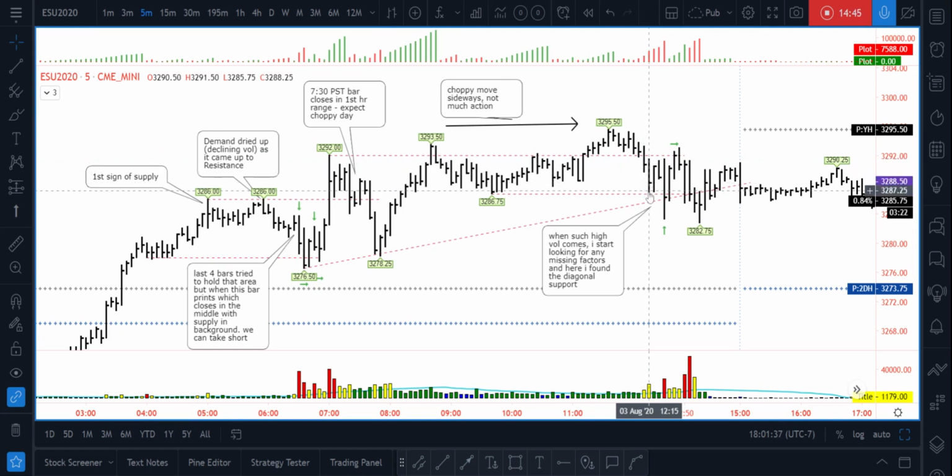When this bar gets printed, this bar caught my attention. Why did it catch my attention? Because of the volume. When you suddenly see such huge volume bars, that should automatically catch your attention. Hey, something is happening. Someone is buying or someone is selling, right? From 8 a.m. to 12, almost four hours there is nothing, and then suddenly this much volume. Why are people suddenly interested in buying?